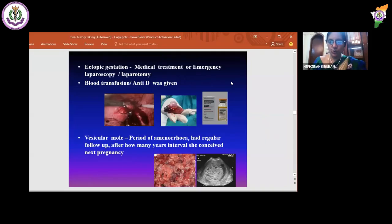Suppose it is a case of ectopic, we should know whether medical treatment was given, whether emergency laparoscopy or a laparotomy was done. And if she is an Rh-negative lady, we should ask whether anti-D was given. Similarly, in vesicular mole, what is the period of gestation, and whether it was surgical, it's always a surgical evacuation in case of a vesicular mole, how long she was followed up, what contraception she was advised, and after how many years she conceived. The blood group is also very important in cases of vesicular mole.